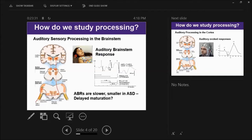So these seem to be mostly in children, and at one point during development, the auditory brainstem response seems to catch up. So it looks like children with autism, or at least many of them, have a delayed auditory brainstem maturation. Because during development, also in control children, the ABR becomes faster and becomes larger, but much faster than in kids with autism. So they have this delay.